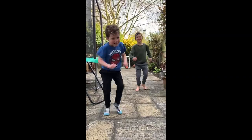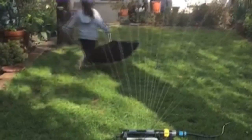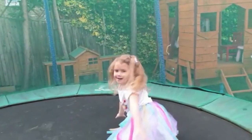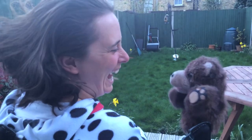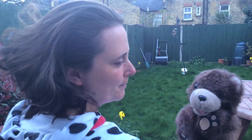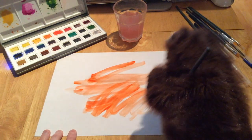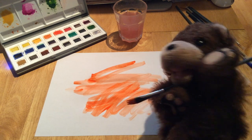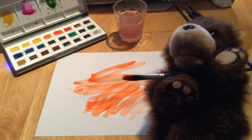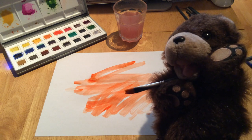Good morning, Mr. Magpie! Chocolate Button? Yes. What are you doing? Are you painting something? Well, I'm painting, but I'm not really painting anything in particular. I'm just painting splodges.